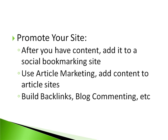Then you can do article marketing. You add content to article sites. Write a bunch of articles that surround your domain name, or you can write one or two. You can get some traffic that way too. Then you can build backlinks.